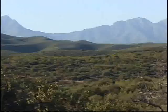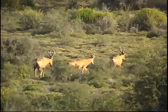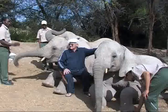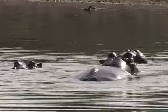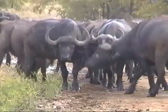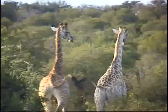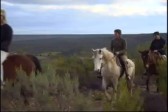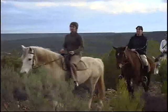Buffelsdrift Game Lodge offers guests a unique bushveld experience in the heart of the Klein Karoo. Come and enjoy being close to nature and experience African sunsets in the company of a variety of wild animals, which include elephant, hippo, buffalo and giraffe. Experiences such as elephant walks, bush safaris, game viewing, on horseback and many more await the visitor.